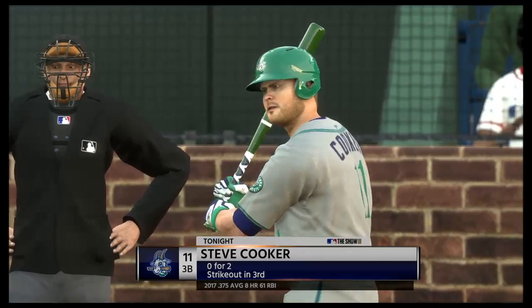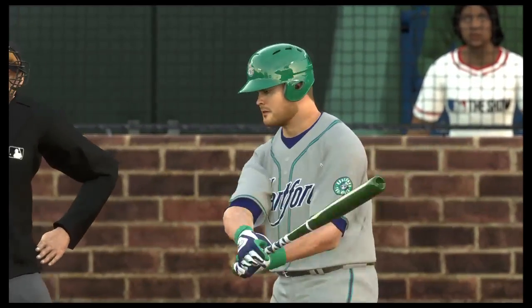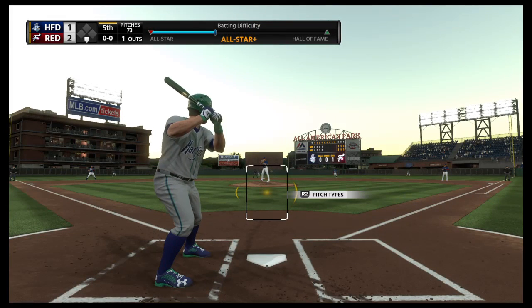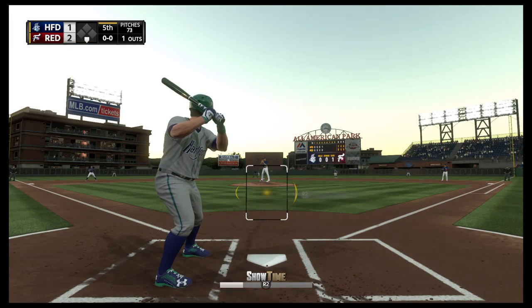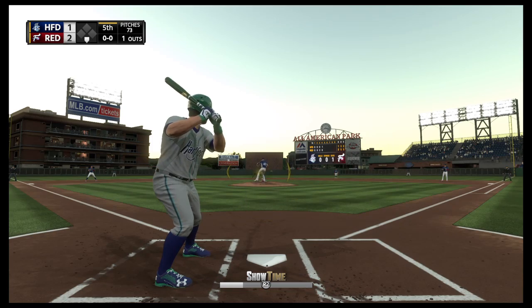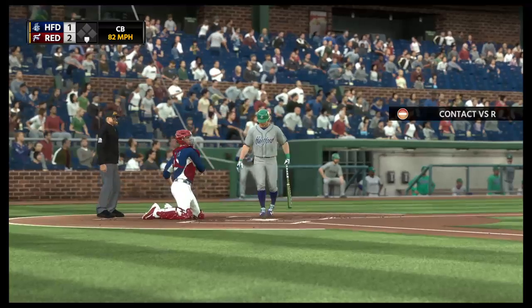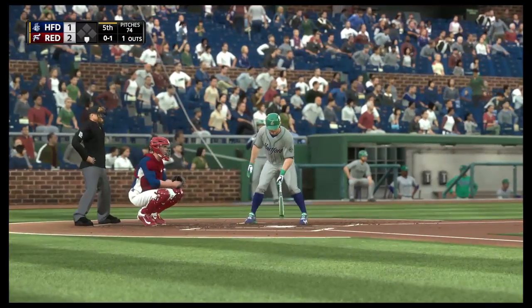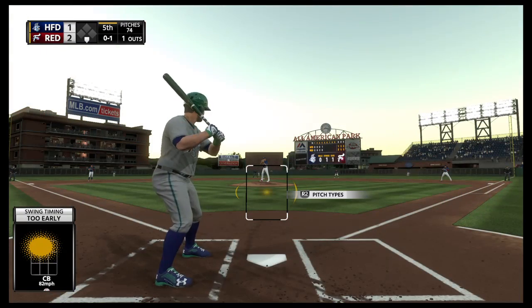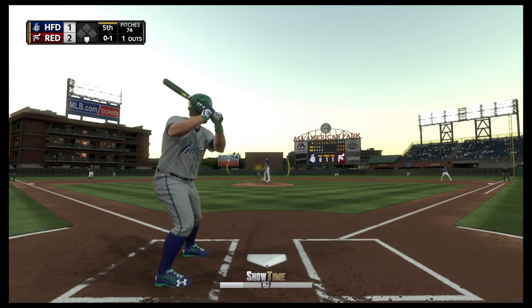Ready for another shot now, Steve Cook. He'll look to bounce back after striking out his last time up. First pitch of the at-bat on its way. So a rather weak start to the at-bat as he misses badly there. It's 0-1. Ugly swing right there. That pitch wasn't even close. You could tell this guy's been in the swing mode from the minute he walked into the batter's box.